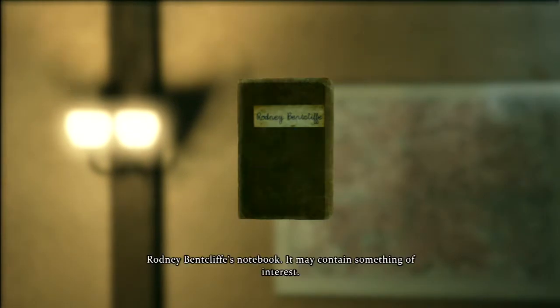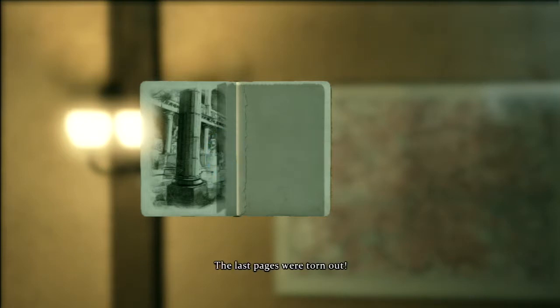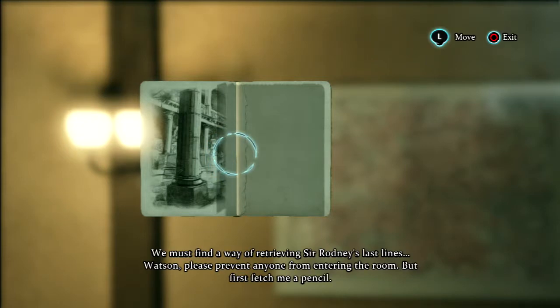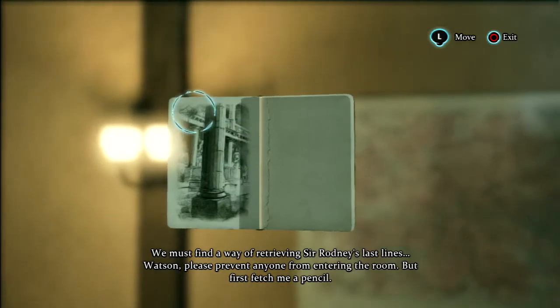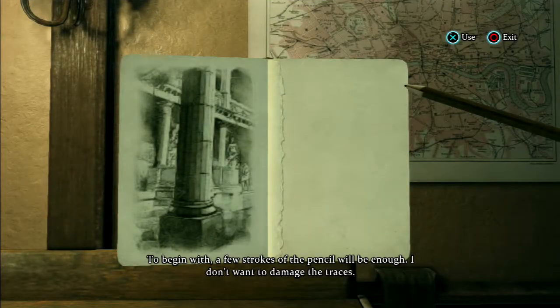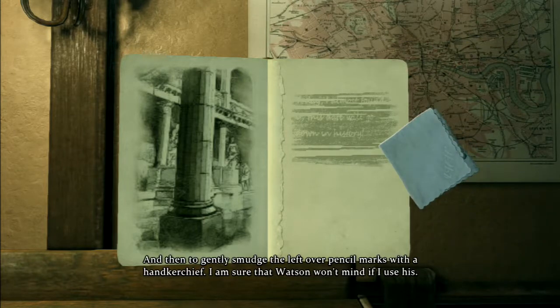Rodney Bentcliffe's notebook. It may contain something of interest. The last pages were torn out. We must find a way of retrieving Sir Rodney's last lines. Watson, please prevent anyone from entering the room. But first, fetch me a pencil. To begin with, a few strokes of the pencil will be enough. I don't want to damage the traces. And then to gently smudge the leftover pencil marks with a handkerchief. I'm sure that Watson won't mind if I use his.